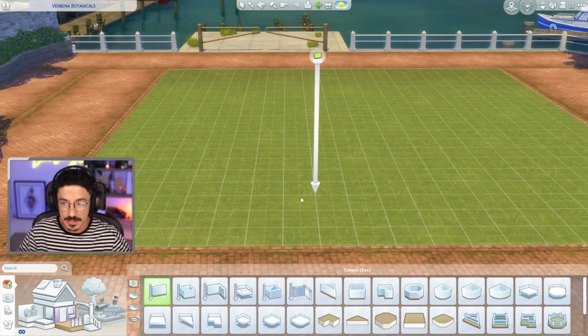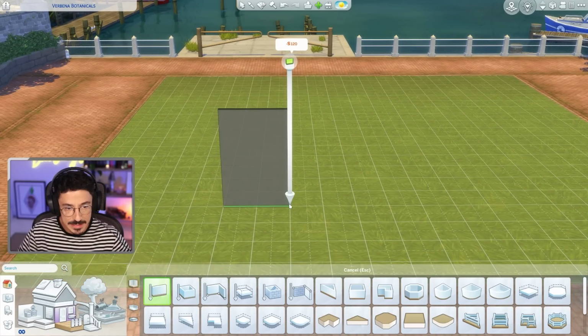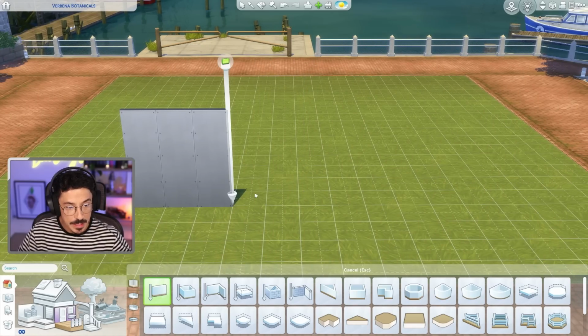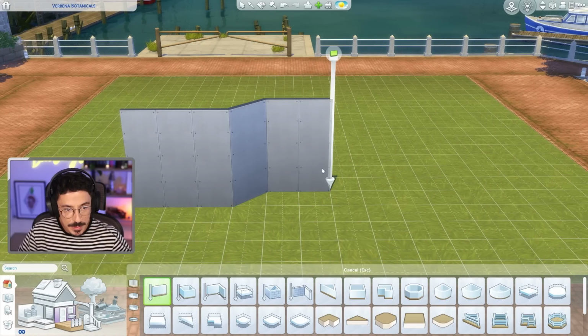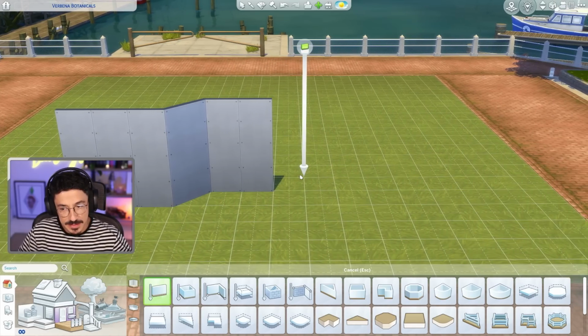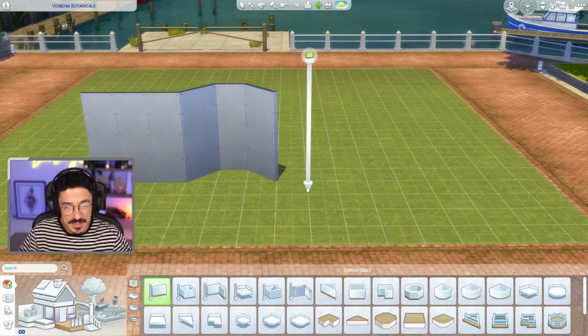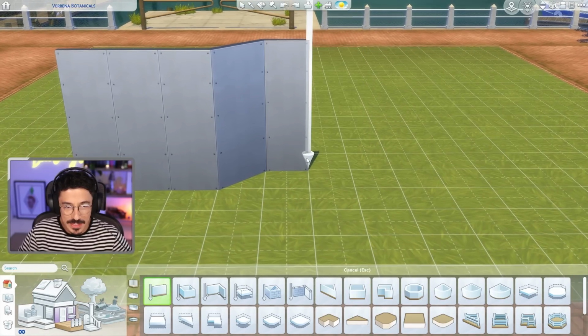So here we go, my darlings. As always with the first part, we don't really tend to get a lot done, but we're going to try and get as much done as we possibly can. I think I'm going to make the door a little bit wider than it is in the reference image, just because I know what The Sims is like. We need to cater for The Sims. If I put a door on that, it would just look weird in the middle.